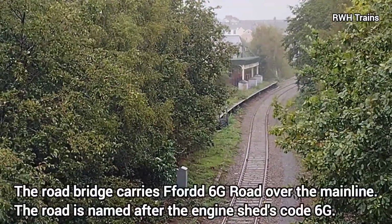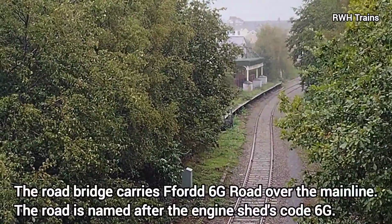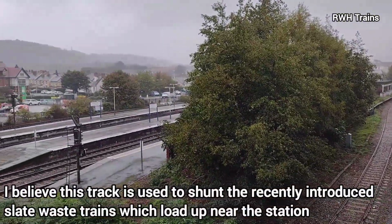We're currently looking down from the road overbridge at the site of the platform that was abandoned in 1968. From this shot you can see where it lies in relation to the current station.